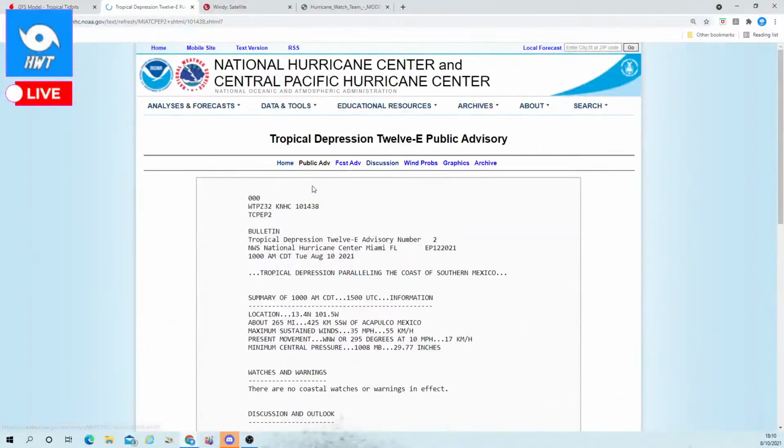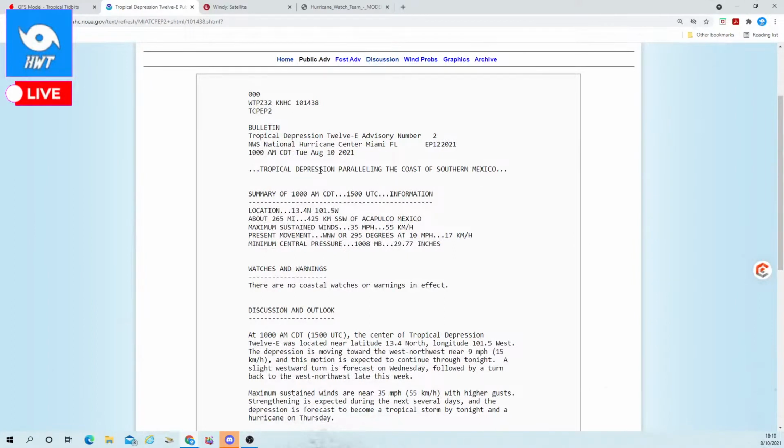So we're also watching this system. It says Tropical Depression paralleling. How do you say the word? Paralleling? I don't even know how to pronounce that word. Basically going along the parallel coast of Mexico, staying parallel with the coast of Mexico as it moves along. And around 35 miles per hour, it is expected to become a tropical storm.